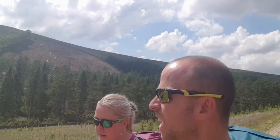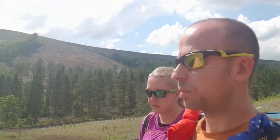So we dropped down off Margery Hill through a lovely little gully and bottomed out on this little stream and had a little splash in there because it was so hot, to cool down a bit. And we now have, I don't know what river this is, but it's the river that flows into the Howden Reservoir, but that's down beside us there.